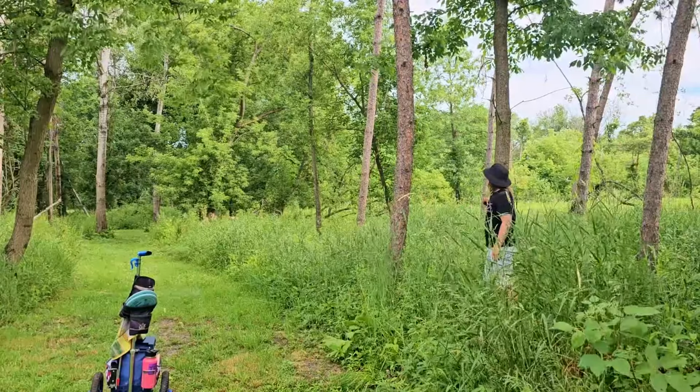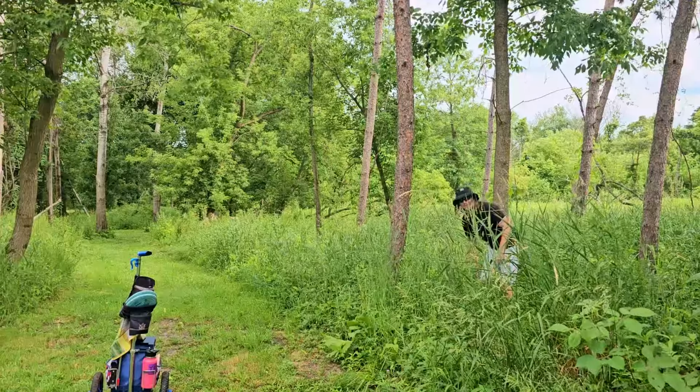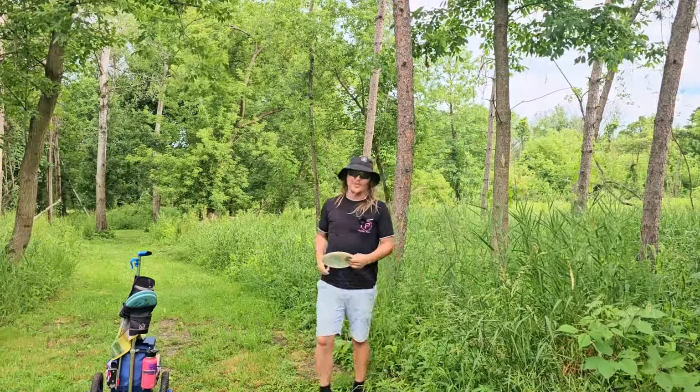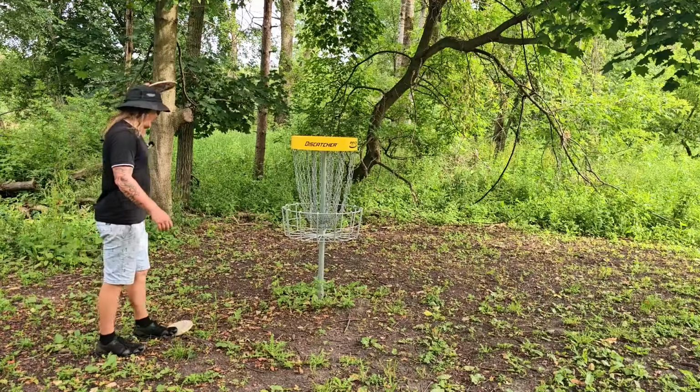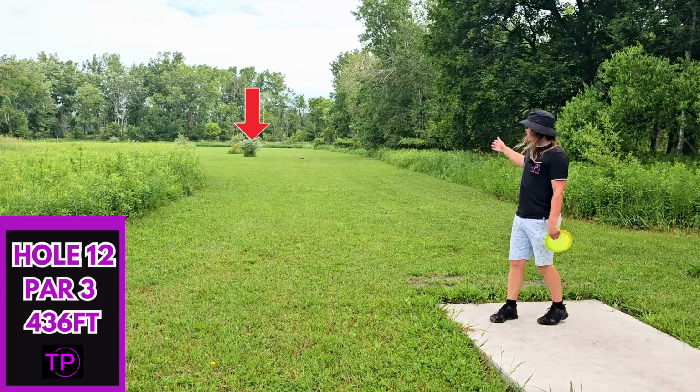Get through there, go in. Oh, you know, we needed that. I'm sure you can't see anything from the camera, but that was really close to going in. Really nice par save. Hole 12, 436 feet, dead straight.